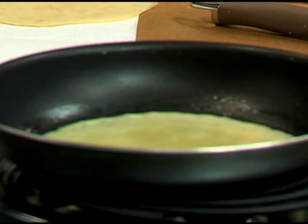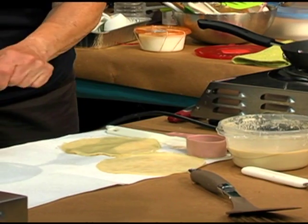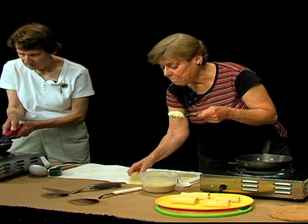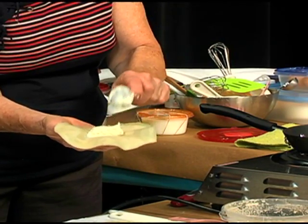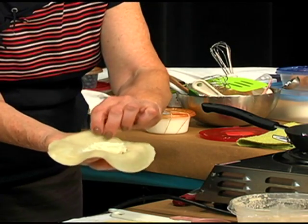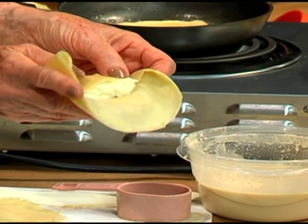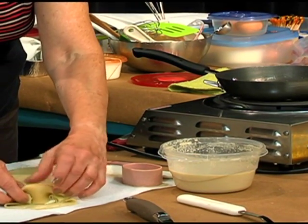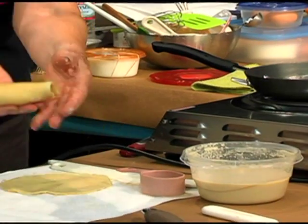We have a mixture of cream cheese, farmer cheese, eggs, and sugar. And Wanda, I'm just going to show them while you're doing yours how we have a heaping tablespoon, put it in the center, and wrap it. And it's a very, very different way to wrap it. You go over, pull in the sides, and then you roll it up almost like an egg roll. And here you have a blintz.